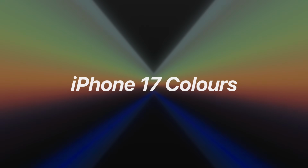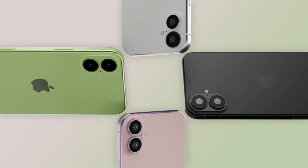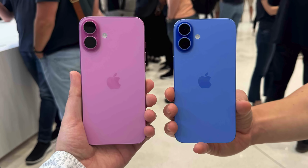Lens covers for the regular 17 have also leaked, and those come in black, grey, silver, light blue, light green and light purple, which I'm not happy with. For one, I do find it weird we have a black and grey colour option. Usually Apple would only offer just one dark colour with the base model, and also the colours being referred to as light does suggest they're gonna be pastel, which honestly I would hate because I think the base model should have vivid and loud colours. I was a fan of the Ultramarine 16, so I do hope we get more saturated finishes like that on the 17.